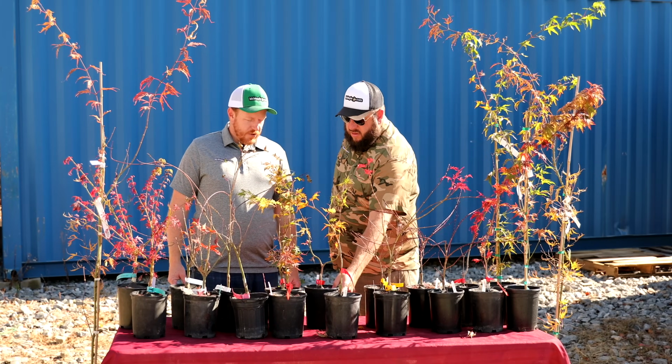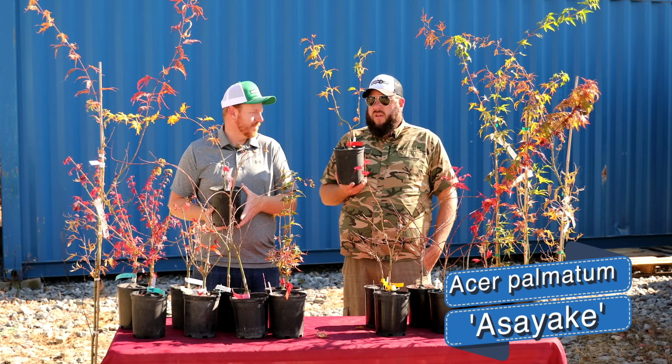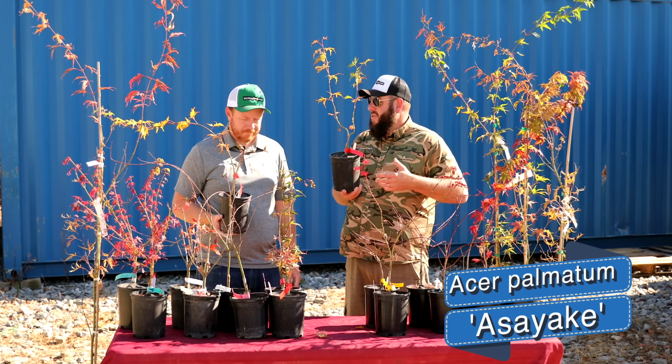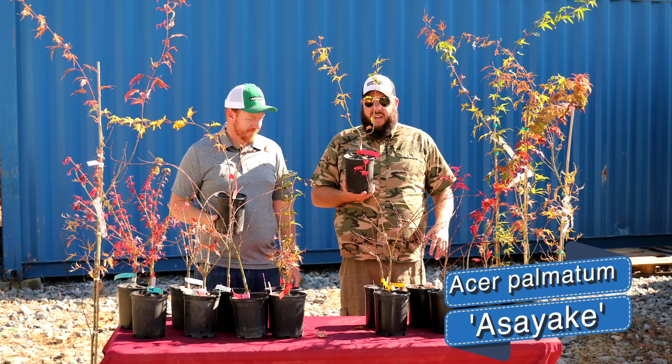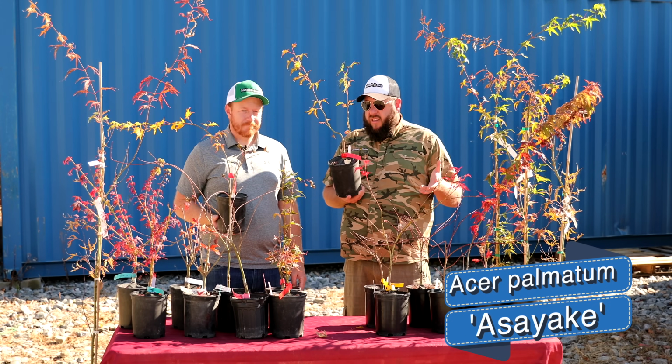All right, I guess we're down to the last one on the table. We've got Acer palmatum Asiaki. Now, this is an introduction by our friend Neil Fasulo, also stage name Neil Ramsey. He's an actor, does a lot of cool things. Neil sent me this one, and everybody's been after it. I actually shared it with Talon. Talon liked it a lot, too.